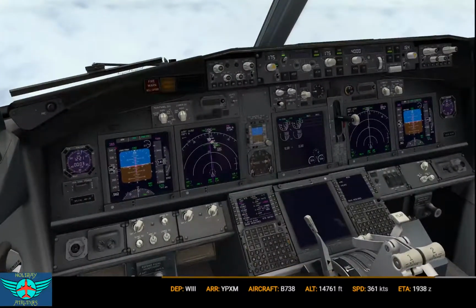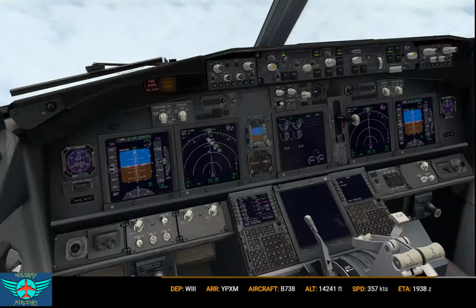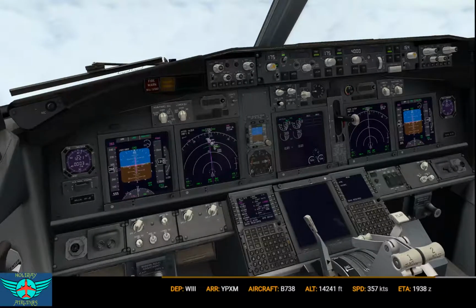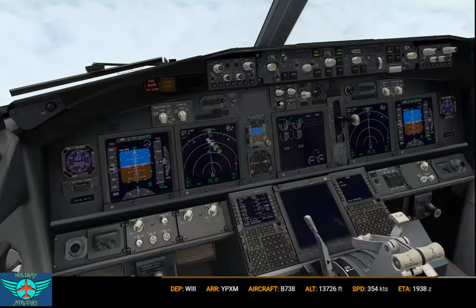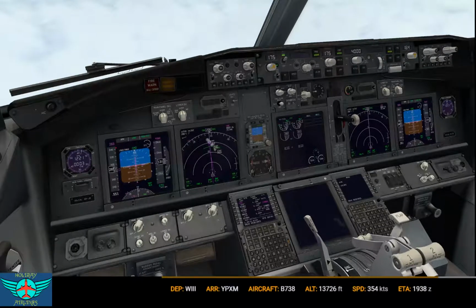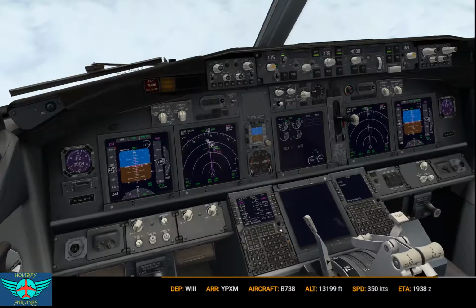It actually looks like something's wrong on the approach here. Let me pull up the chart and double check this approach. Looking at the map, it looks really strange here. Nope, it's correct. I know what it is. The issue's right here going straight into that XMI. So we're going to go ahead and try to change this.